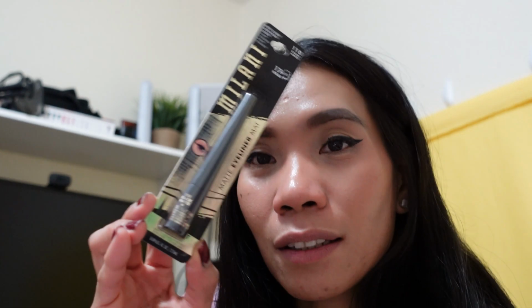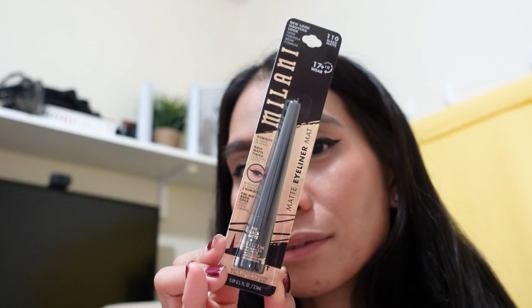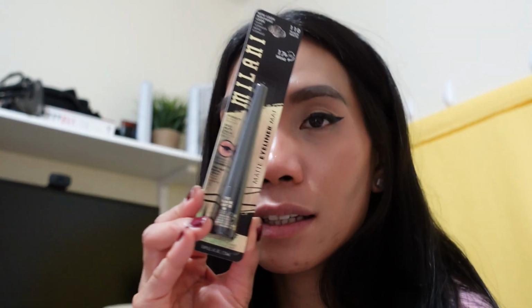And also I haven't tried the liquid eyeliner, the liquid one. I use the pencil all the time, so I bought this Melanie matte eyeliner. I want to try this one, guys, because I haven't tried it, you know what I mean. I always have the pencil, not like this one. This is not a pencil. This is the one with the applicator on it. So I want to try this one.